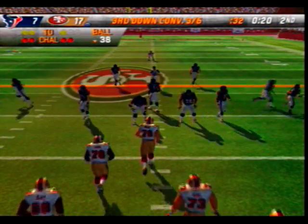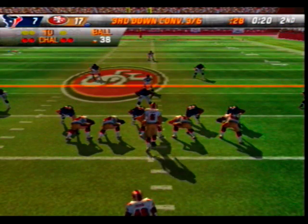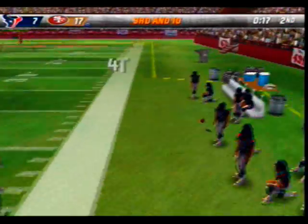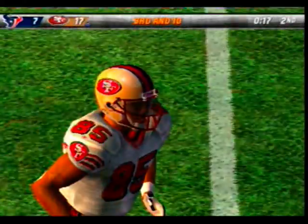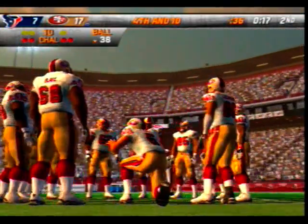Third and 10. Ball on the 38-yard line. The offense has been stepping it up on third down all day. Dropping back. With the throw. He won the battle at the line of scrimmage and forced a bad throw. Every quarterback needs a little time to look over the field. There we saw a defense who wasn't given any time at all.